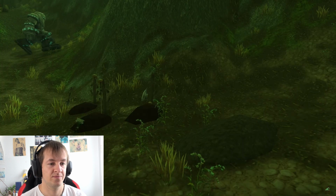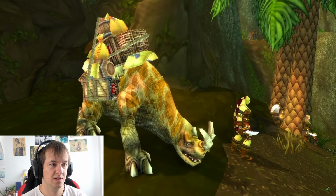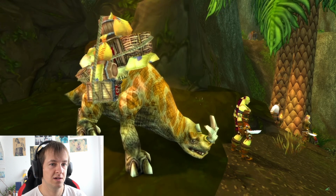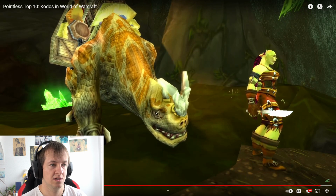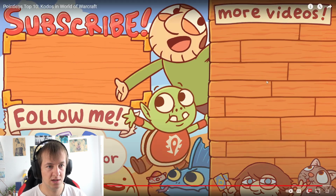But I just think Dodonga is really cool. It's one of the only quest-giving NPCs that is a Kodo in the game, I believe, and they've been around since the entire game of Classic WoW into Retail WoW. I mean, now she's a ghost, but there's plenty of characters that are just ghosts in the game, right? So that's why, to me, Dodonga is number one.